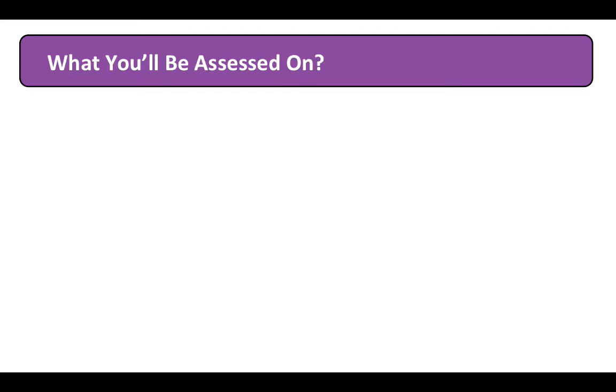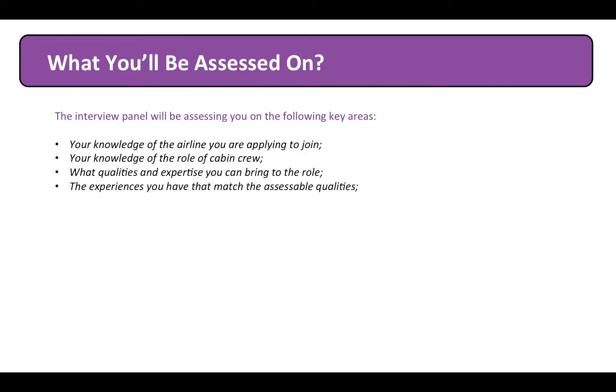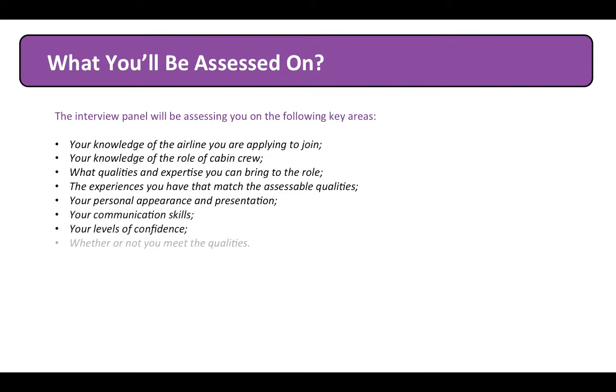So what you'll be assessed on. The interview panel will be assessing you on the following key areas: your knowledge of the airline you're applying to, your knowledge of the role of cabin crew, what qualities and expertise you can bring to the job role, the experiences you have that match the assessable qualities, your personal appearance and presentation, your communication skills, your levels of confidence, and whether or not you meet the qualities.